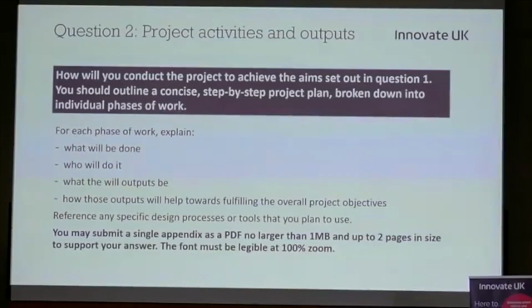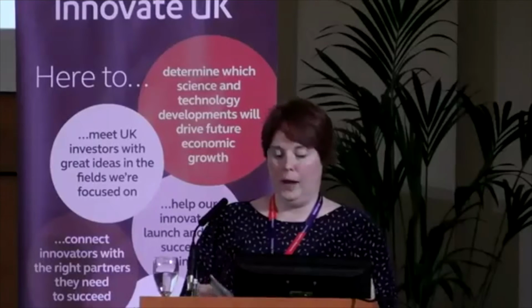Question two: the assessors are looking to see that you've thought through your project, obviously relevant to it being a feasibility study. You can submit an appendix here. The system allows for PDF appendices only, and they need to be a maximum of 1 megabyte. For example, if you've applied to us before with the 10 questions, you might submit a work breakdown structure here. Obviously, for a feasibility study, you might not have a very detailed work breakdown structure, but something visual for the assessors, basically explaining what you're going to do, who's going to do it, and what you think your outputs are going to be.